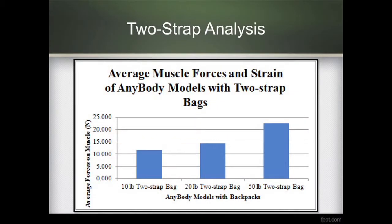We conducted 3 additional t-tests to see the effect of increased weight with the 10-pound bag, 20-pound bag, and 50-pound bag. All those 3 tests produced p-values less than our alpha, reaffirming that increased weight causes increased stress. The following graph shows the average muscle forces of the AnyBody model with the 10-pound bag, 20-pound bag, and 50-pound bag. There's an obvious increasing trend, and the statistical test supports that there's a significant difference.